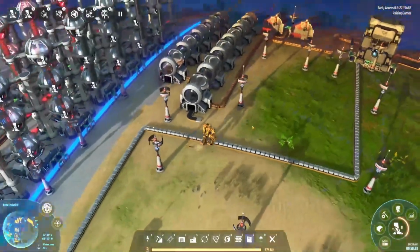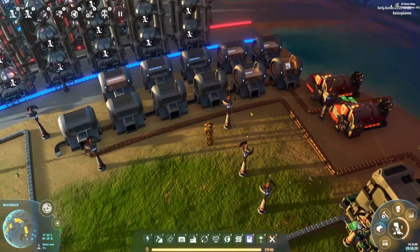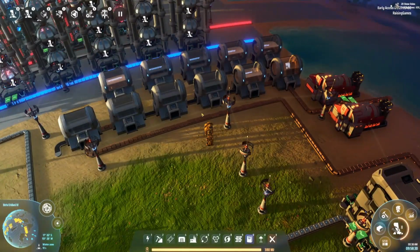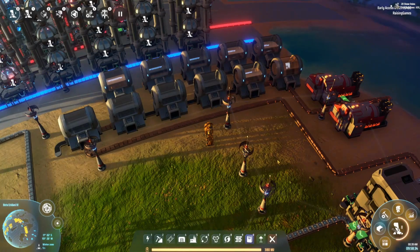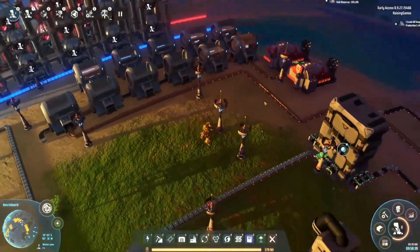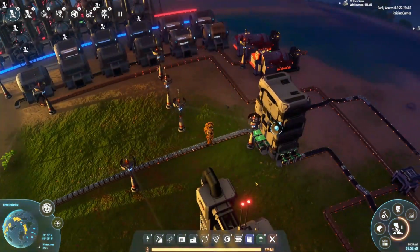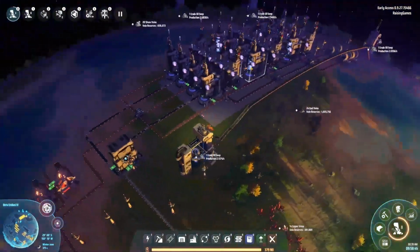As for the storage we did, I'm intentionally kind of leaving it off for now. All the liquid fuel is going in here, into these storage tanks. I haven't figured out what we're doing with it. I just know we're producing it, and I'm burning some of it. Hydrogen goes here.